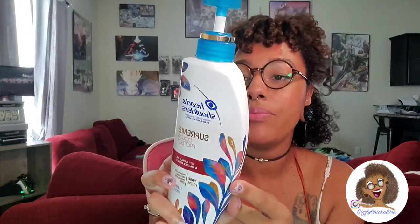So I also tried the Head & Shoulders Supreme Color Protect with Argan Oil and Honey. This is their new natural line. Before I started Diva Curl and all my journey, I used to use Head and Shoulders. That works for me, but you have to use a certain Head and Shoulders to get that tingly. And this is kind of tingly. I don't know if it's from it being natural, but it was okay to me.